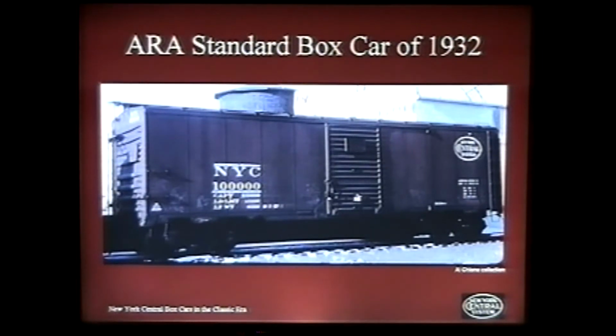Okay, now we go to the ARA standard boxcar 1932. This is a unique car. New York Central number 100,000 was built for the American Railway Association. They built at least 3 prototype cars, ARA 1, ARA 2, ARA 3. The New York Central 100,000 is the ARA 1. And it was the only car of this design the New York Central had.